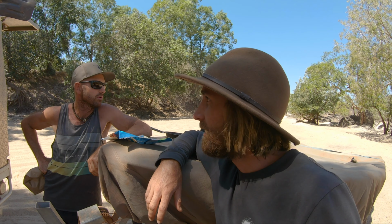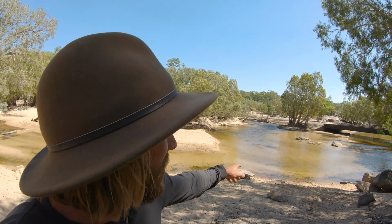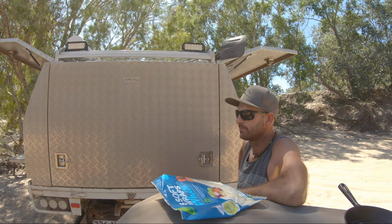How nice is this little spot? Yeah, what a beautiful spot. We're going to have a swim here for sure. Look at this. This spot is, what's this called? This is the Archer. Archer River.